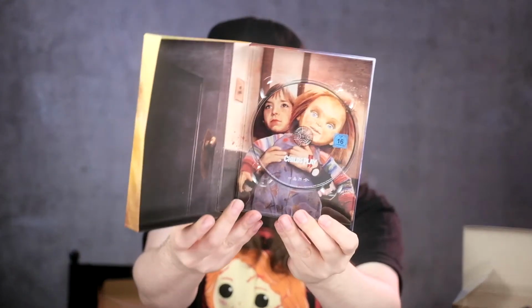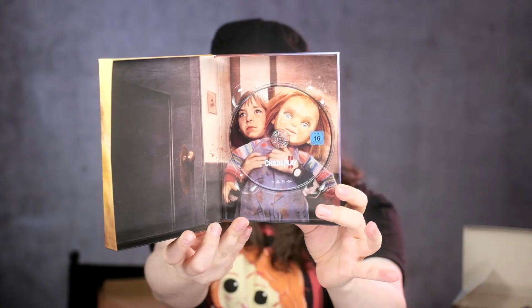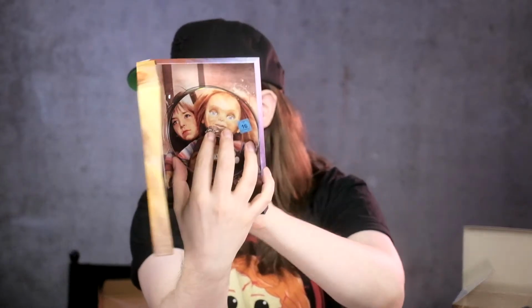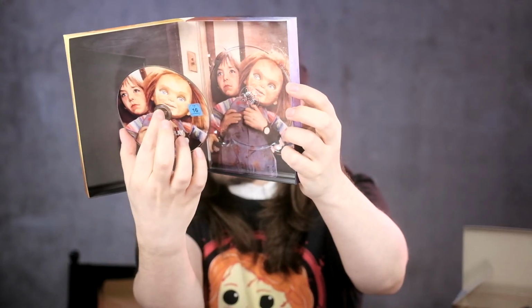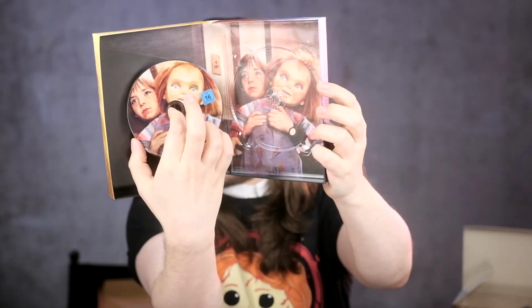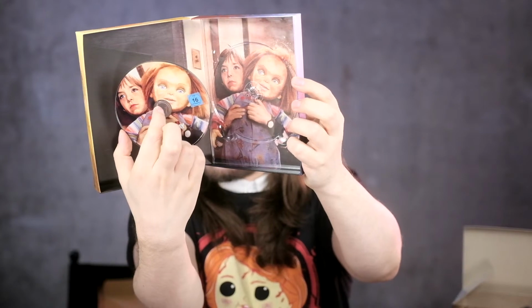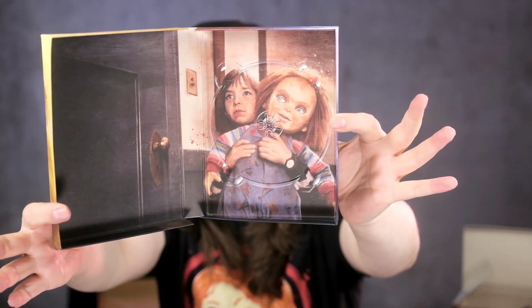And inside, what is really beautiful, you get this artwork on the disc. But when you take the disc out, so you see Chucky's face, and then when you shift it, he's slightly different now. He's looking at Andy. So they went that extra mile to give us a different design on the disc. And when you move the disc, there's a slight alteration in the visuals. That's a cool one. I think it's a really, really cool edition.